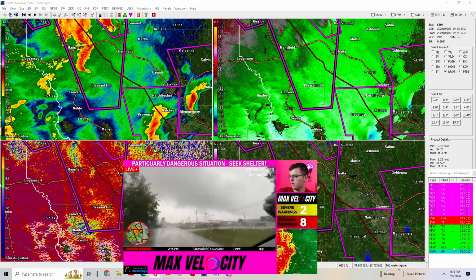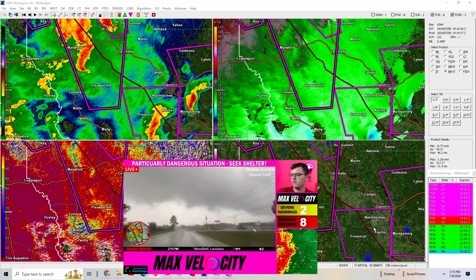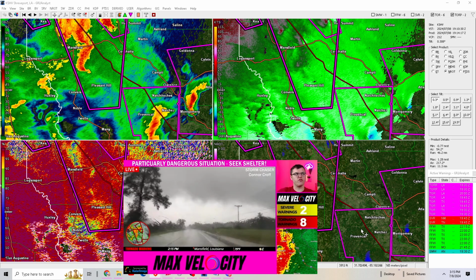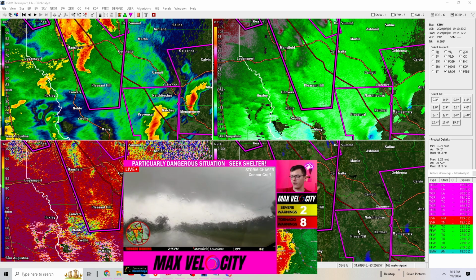To the right, to the right. Look at that. Oh yeah, there it is. Right there, guys. Tornado. Weak tornado. Very weak. Debris raining in the air. This isn't as large as before, but this is the tornado that was much larger not long ago. It is on the ground. Yep.